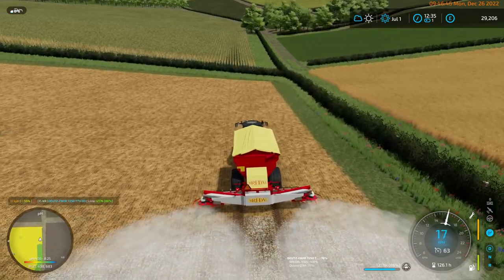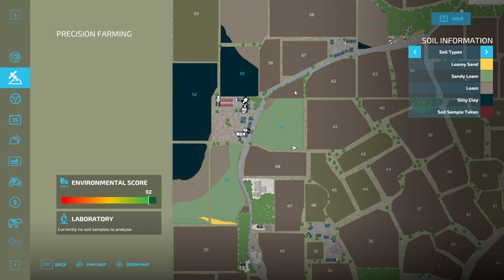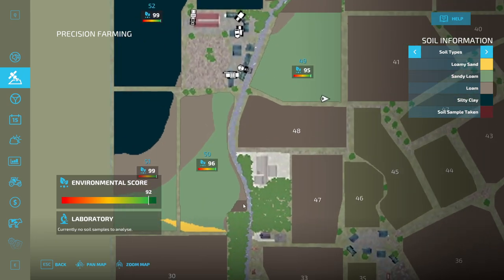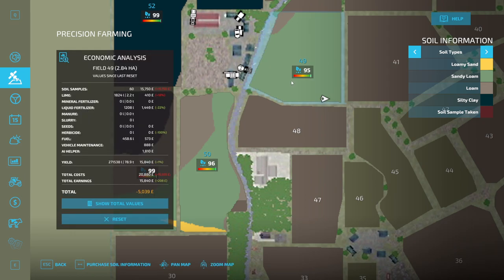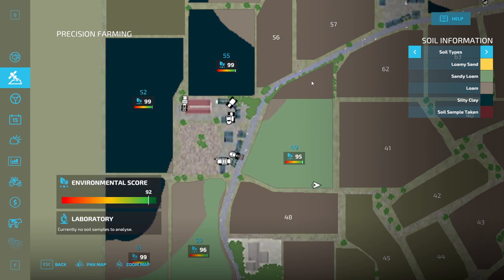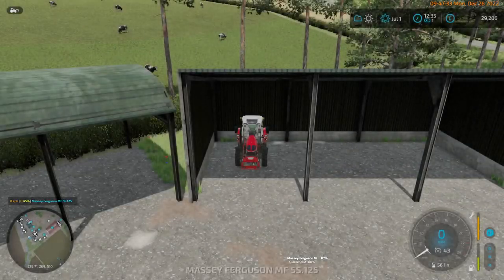Hang on. I think I need to turn that off for a second and go back to here. I don't think he's gonna... Oh. That's a problem, isn't it? Environmental. Precision farming, or is it there? No. Precision farming. No soil to analyze. So I click on that, I can purchase soil information, but that's only that area of ground. And if I click there, I can't purchase that. Damn. Okay. Change of plans, everybody. I need this tractor.